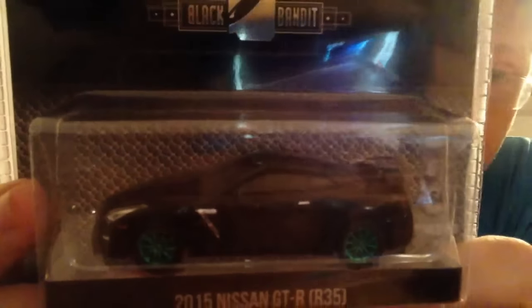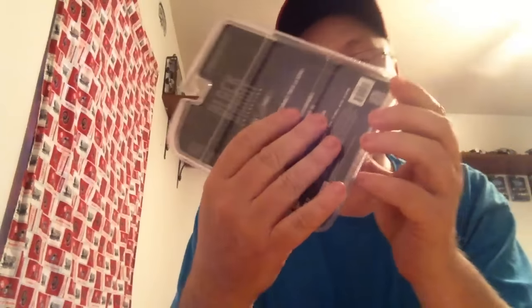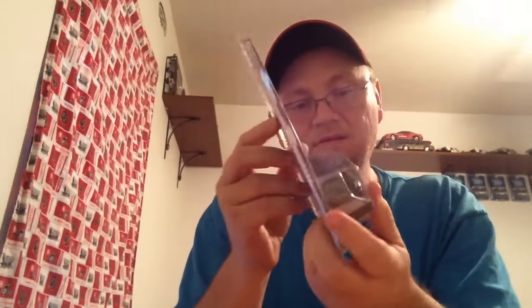I asked if he had the Silverado truck too, and he didn't have the regular Green Machine Silverado truck, because I'm starting to like the Green Light new Silverado trucks. But there's the car. That thing is awesome. Back, and then the front. The front's kind of plain.